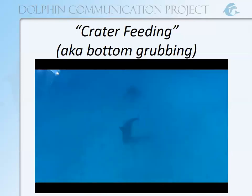For example, are they actually detecting the fish itself, or are they detecting small disruptions in the sand and then choosing that spot to dig? But we do know that when bottlenose are actively crater feeding, so you see in this video, there's a turn, digging, the snack actually got away, chasing it, a little extra dig. When they're doing this, it's a group activity, so they're not cooperating necessarily, but every dolphin in the group is doing it. So while they're feeding and they're breathing, it's perfectly synchronized.